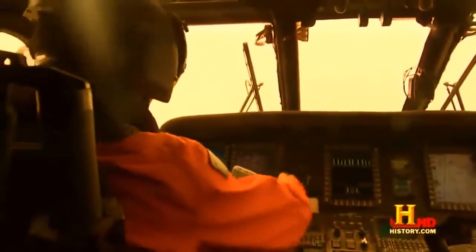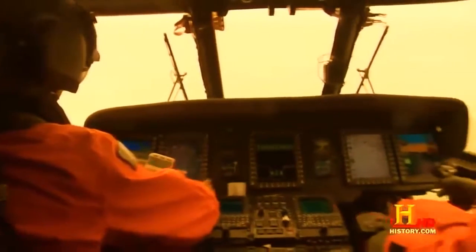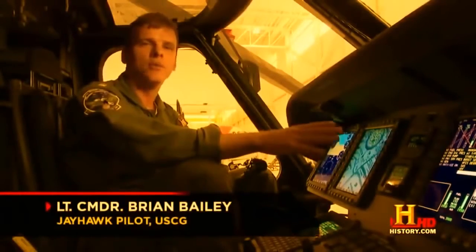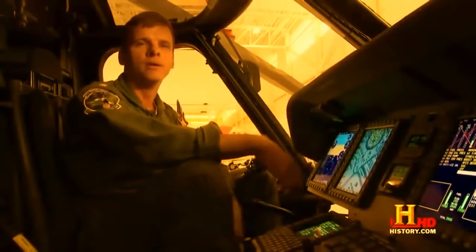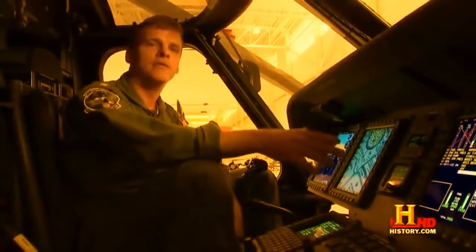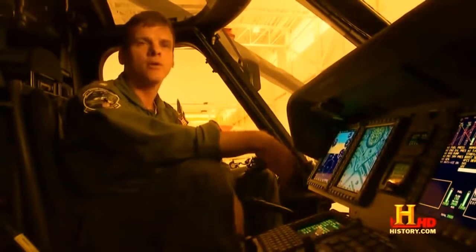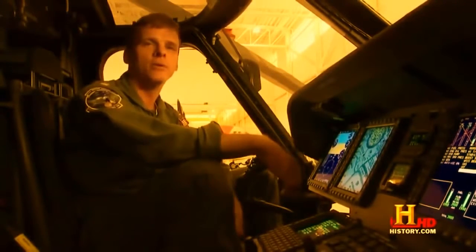The primary job of myself as a pilot is to get the aircraft on scene. Once we show up on scene, the avionics system and the glass cockpit here in this new helicopter will actually fly the search pattern for me. And so it gives me the ability to use my night vision goggles to look out the window and actually search for the survivor or the subject vessel that we might be looking for.